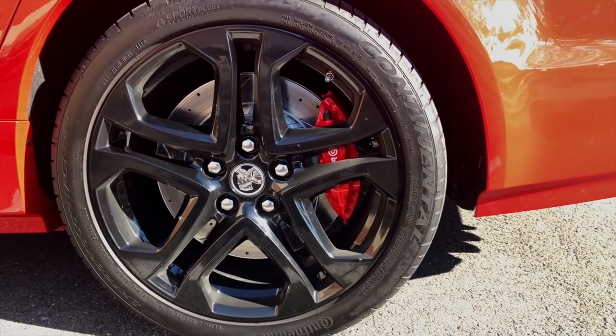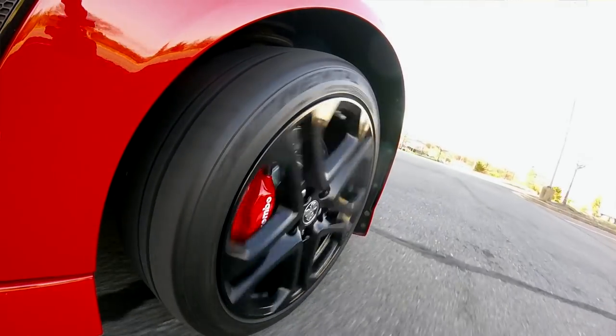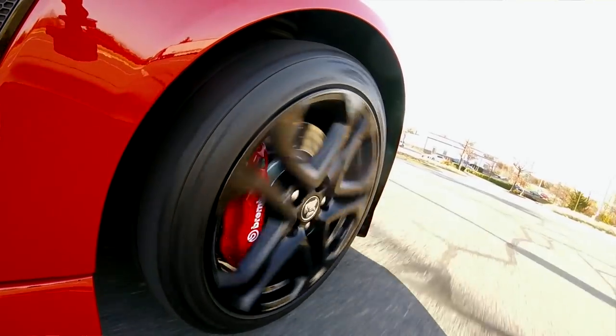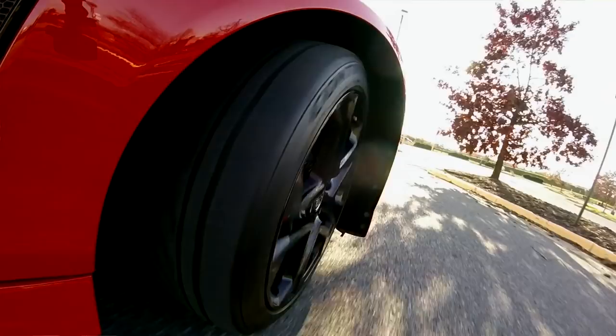Now that I said that they don't bite as hard as the stock pads and rotors, does that mean I don't like these pads? Hell no. I love these pads, and these rotors are great. They look great. They stop the car really, really well. It's confidence inspiring. They give off less dust, which is a plus if you like to keep your wheels clean longer in between washing. So I think it's a great balance.